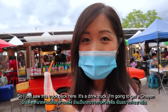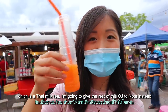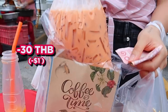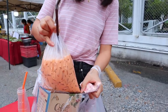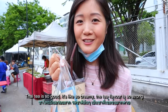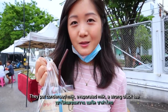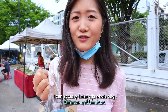So I just saw this truck back here. It's a drink truck. So I'm gonna get a chai yen, which is a Thai milk tea. I'm gonna give the rest of this orange juice to Note instead. Here you go. Oh my god, it's so big. That's a lot of tea. Thai tea is so good. It's so creamy. The tea flavor is so strong. They put condensed milk, evaporated milk, the strong black tea. Probably sugar too, different types of sugars basically. I can actually finish this whole bag.